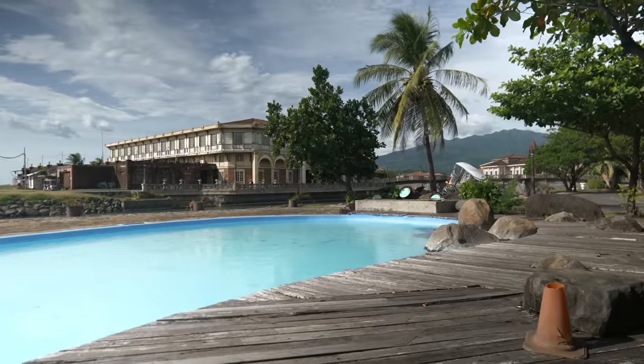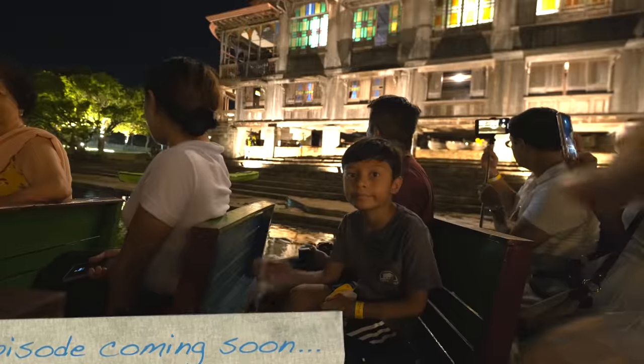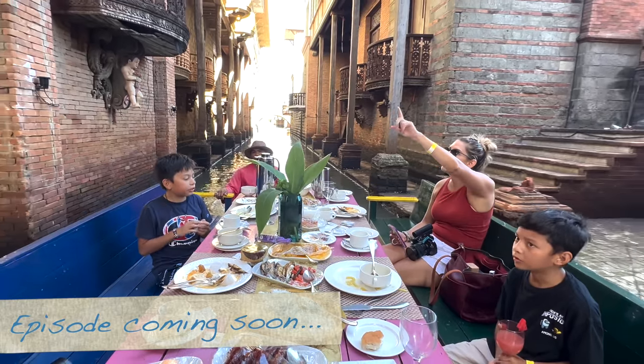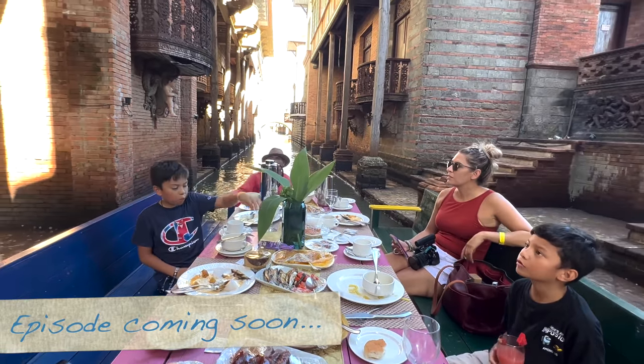Some of the activities and amenities and things you might get to do here, I'll kind of start with the things that we've already done. So we did the balsa ride last night, which was actually included in our stay, but if you don't book a package that has that included, you do pay extra for it. And then we did the balsa breakfast this morning, which was absolutely amazing to be able to ride around, have breakfast. It was like the perfect way to start our day.